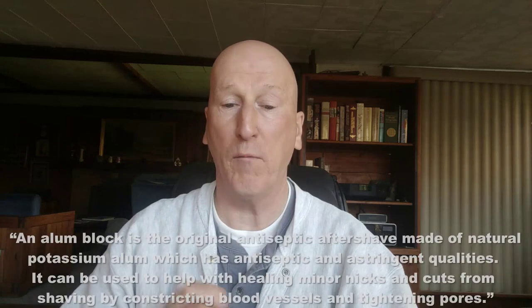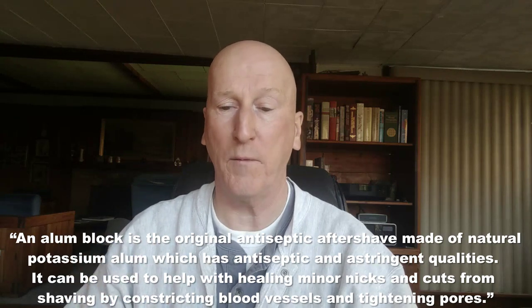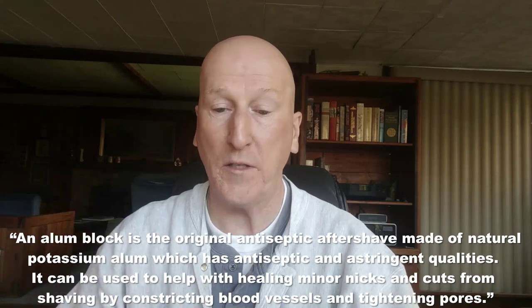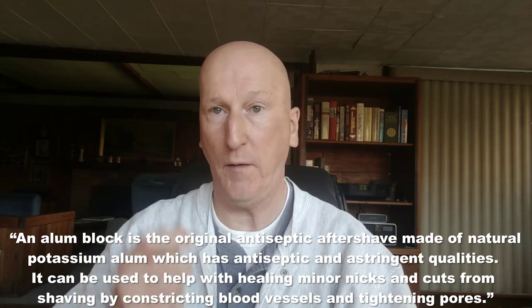And here's the definition. An Alum Block is the original antiseptic aftershave made of natural potassium alum, which has antiseptic and astringent qualities. It can be used to help with healing minor nicks and cuts from shaving by constricting blood vessels and tightening pores. That's exactly what it does. It also gives me an amount of feedback. So if my shave is too close and I start getting some stinging, I know that, well, maybe my shave was a little overly aggressive. It also helps to knock down irritation, which is also very, very good.